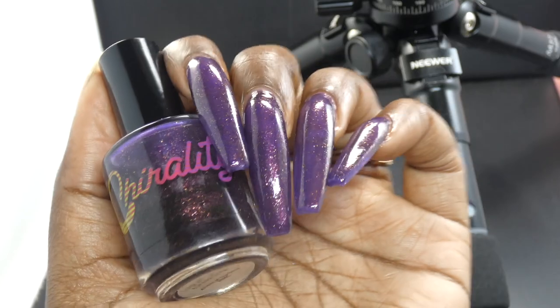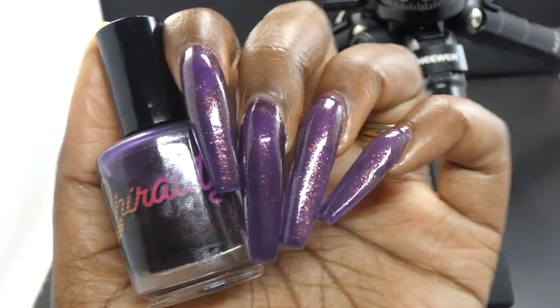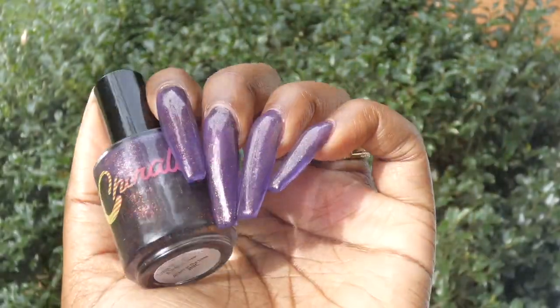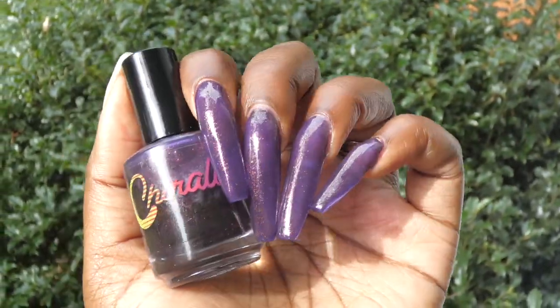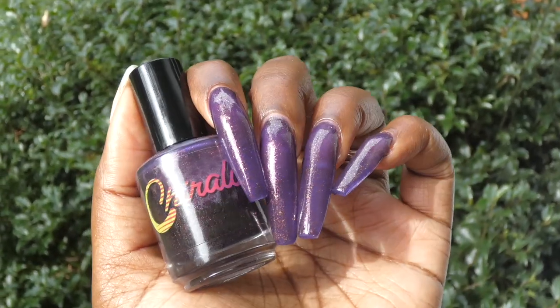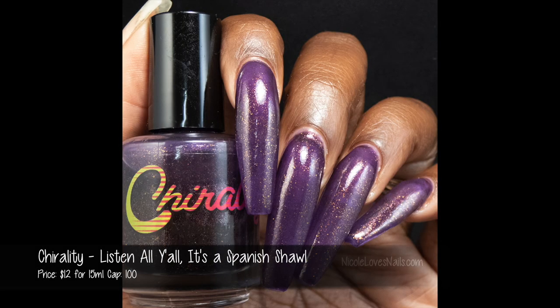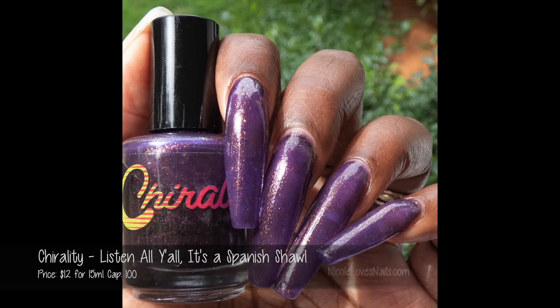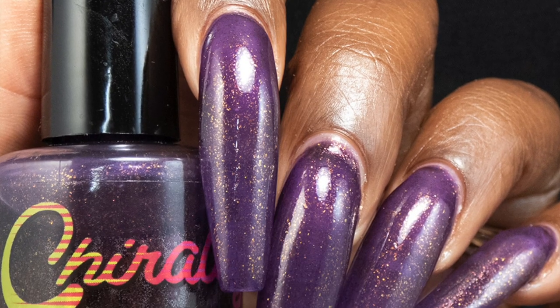This one is going to want to be built up in three coats to get the most opacity, as well as to get the nice dark color that you see in the bottle. Orange flakes spread out evenly and easily on their own, and they do not dry down textured. Nothing in here is going to be difficult to remove, and I did not experience any staining. Just to note, there will be some visible nail line with this polish in three coats.